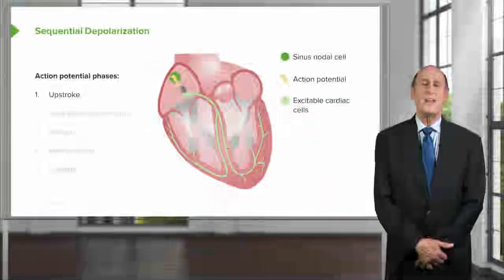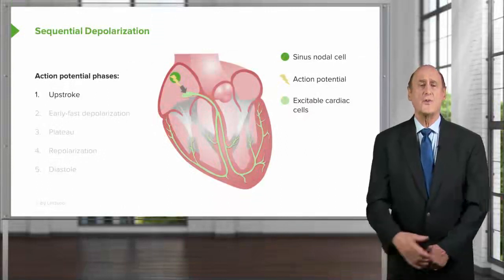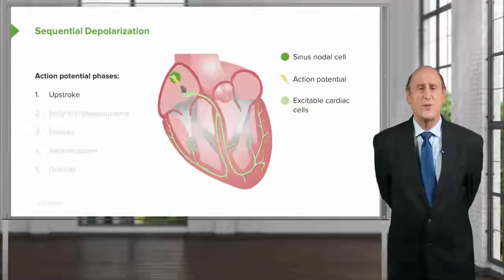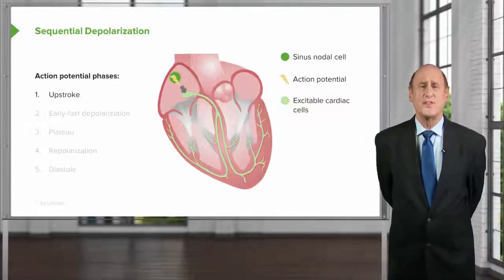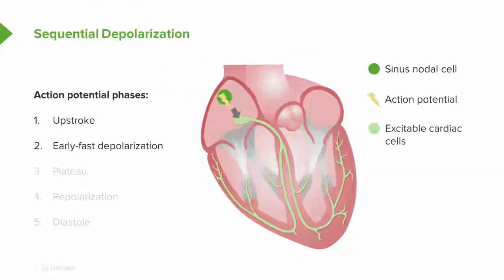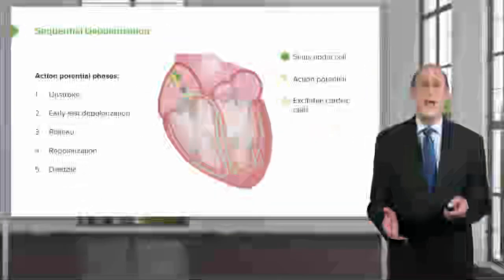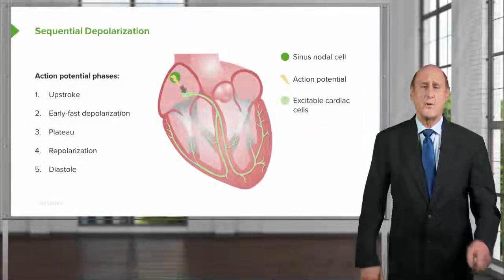So remember that each myocardial cell has an electrical activity which leads to the ventricular or the atrial contraction. So it's electrical impulse followed by mechanical impulse. There's, in the action potential, an initial upstroke. There's early fast depolarization followed by a plateau, and then the cell resets itself, ready for the next beat, and then rests for a moment in diastole, and then starts again with the rapid upstroke and so forth. And as the wave passes through the myocardium, each cell goes through this action potential.